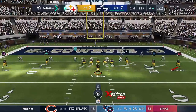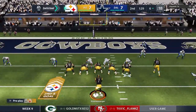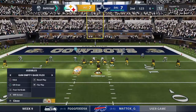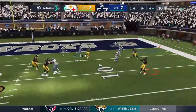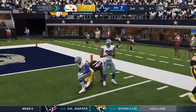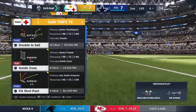They come up here with another shot from the 6-yard line, and it's 2nd and goal now. Roethlisberger. He'll find Smith-Schuster. That's complete. And the stop will come inside the 5 at the 4. Only 3 yards there on the completion. That'll lead to a 3rd and goal.